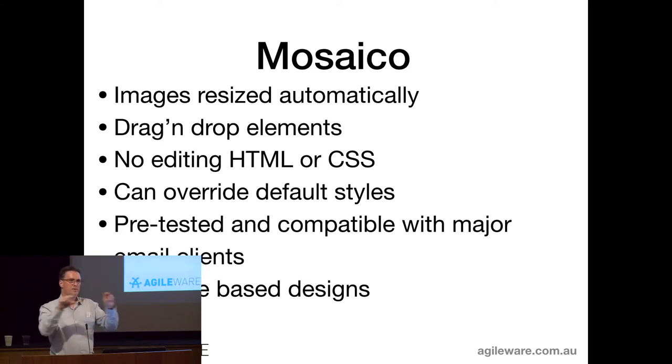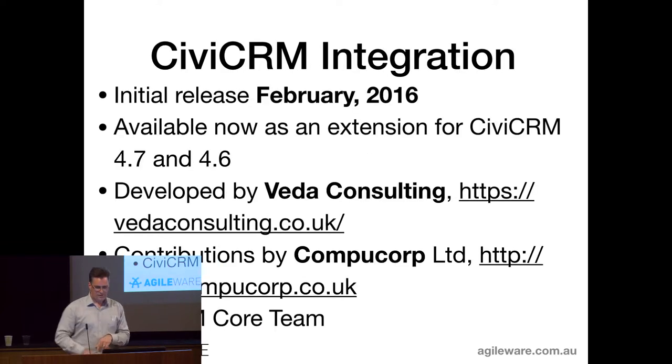It has drag and drop elements as well, so instead of thinking in terms of HTML and CSS, you go, right, I want three images, so I just drag the three images element across, bang, and off you go. You can override the default styles. One of the best things, which probably goes under the radar a lot until your boss comes in and shows you the newsletter that you just sent them on their Outlook and how that looks, is that it's been pre-tested and it's compatible with all the major mail clients. So if someone is using a really old mail client, there's a good chance it'll actually look not too bad using Mosaico. It also has fixed template designs, so you can give the job of sending out newsletters to someone who doesn't know HTML, who maybe is a little bit careless, or maybe they're very creative with their picking of images and they don't want to do testing.